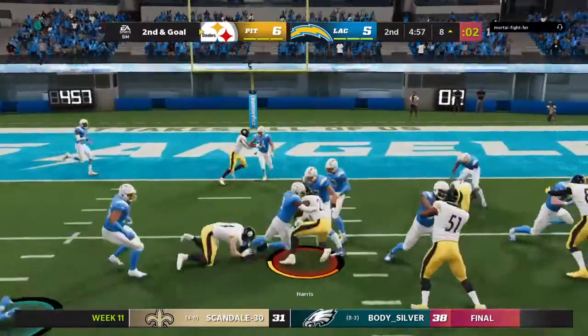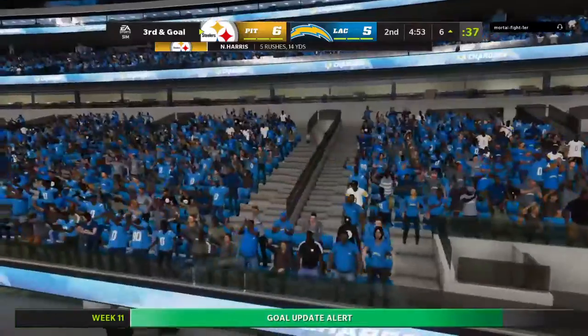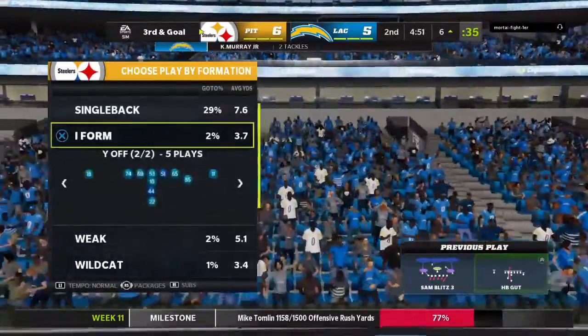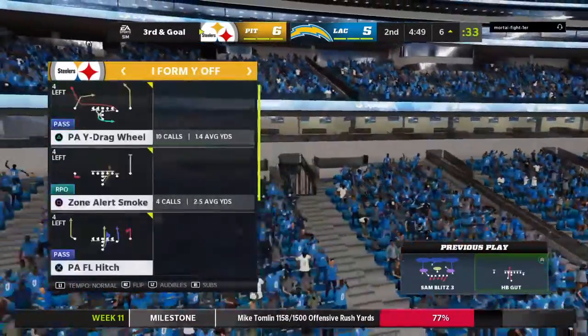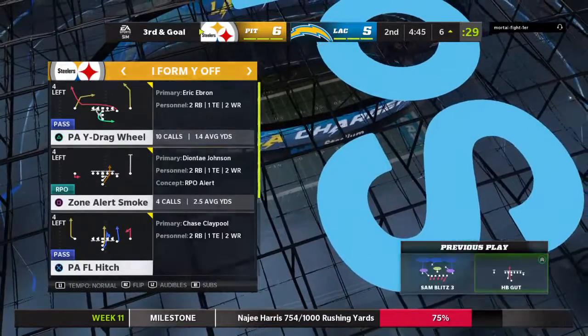They hand this off to Harris, and he'll be stopped just outside the 5 at the 6. Only a couple yards there, and that's going to set up a long 3rd and goal. Defensively, I think they can smell a stop right around the 5 here, brings up 3rd.